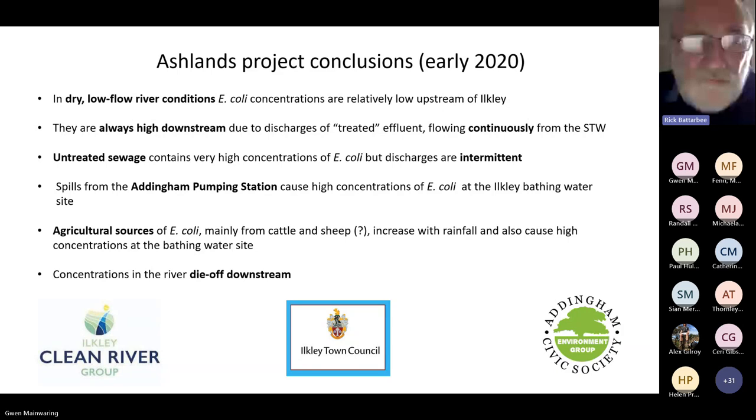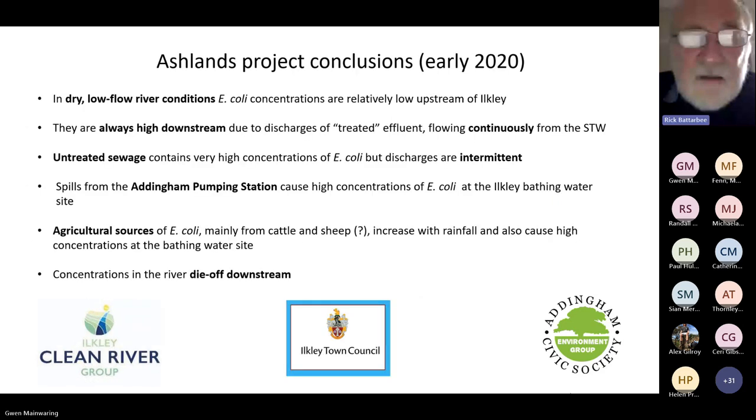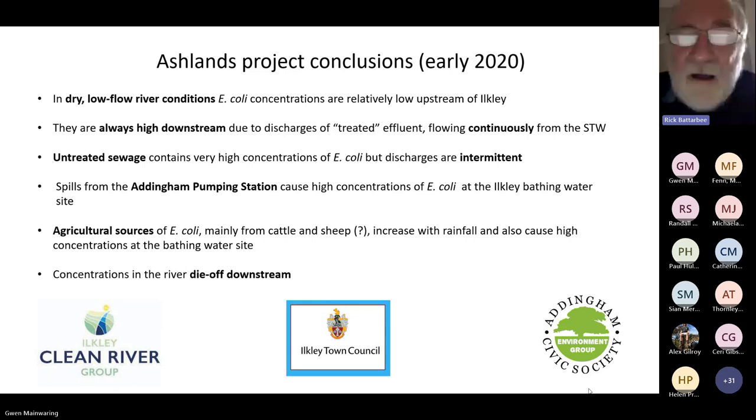So at that point, we could make a number of conclusions. In dry, low flow river conditions, E. coli concentrations are relatively low upstream. They're always high downstream because of the continuous flow from the treated effluent. The untreated sewage has got high concentrations, but of course those discharges are intermittent. We know that there's high concentrations coming into the bathing water from upstream, partly due to the pumping station in Addingham and partly due to agricultural sources. And we've got concentrations dying off downstream. Next, please.